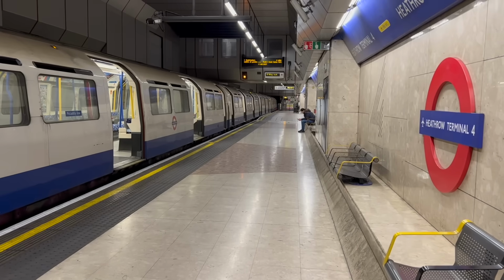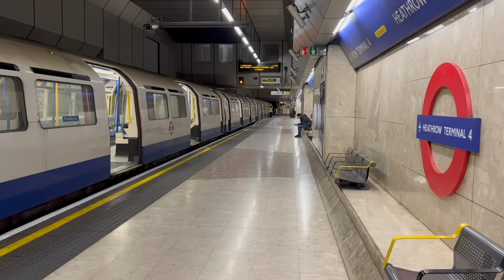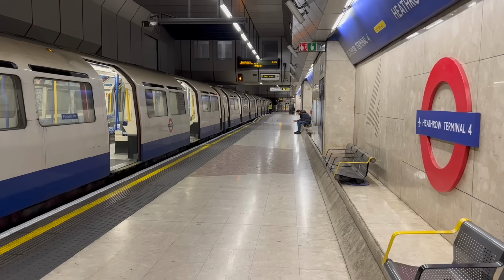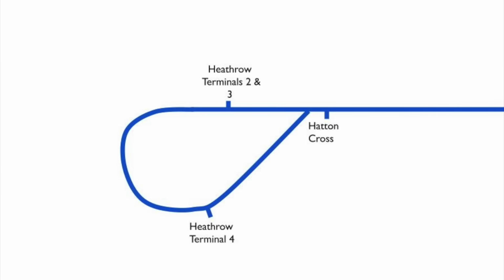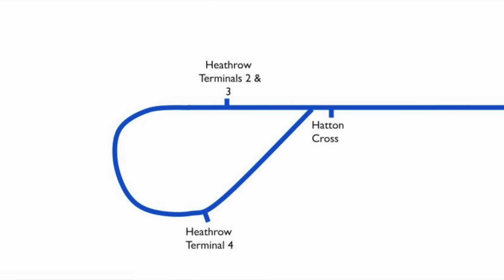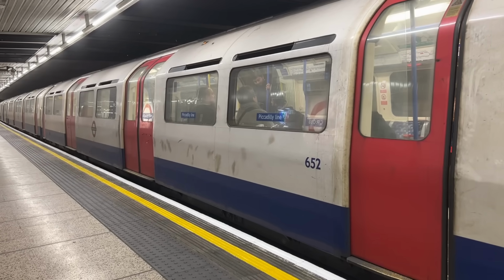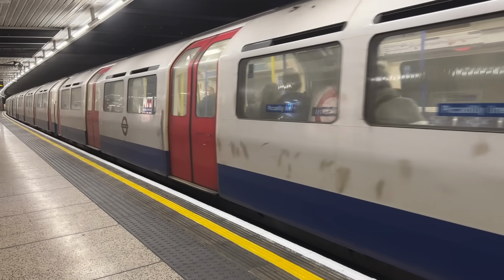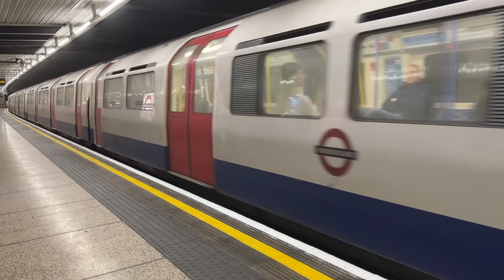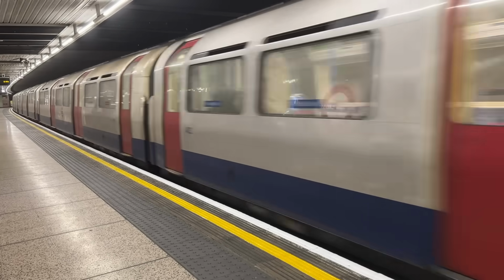In 1984, the station at Heathrow Terminal 4 would open. The solution that was arrived at for reaching it was a combination of two ideas: the curve from Heathrow Central and the branch at Hatton Cross, forming a loop. Trains would run from Hatton Cross to Terminal 4, round the loop to Terminals 1, 2 and 3, and then back through Hatton Cross. In 2008, the arrangement changed again.